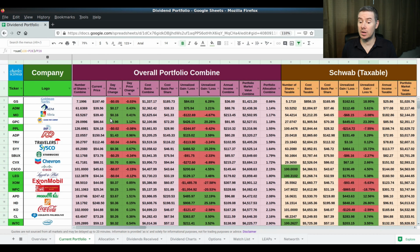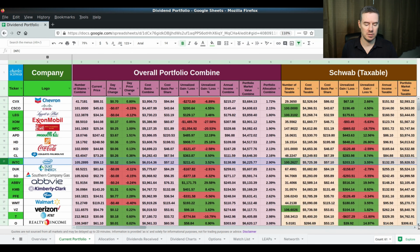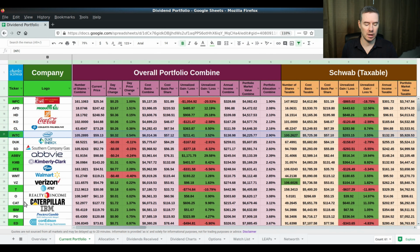I did not get rid of any positions this particular month, but I did render some profits in that Goldman Sachs. I bought some more Cisco, so that account is over 100 shares now, and we also bought some Intel, and that account is over 100 shares now. And we also just bought some IBM, and that is not over 100 shares just because it's a larger stock, but we're up to 54 shares in that one.